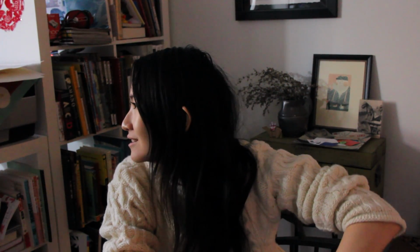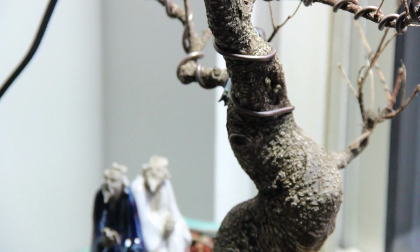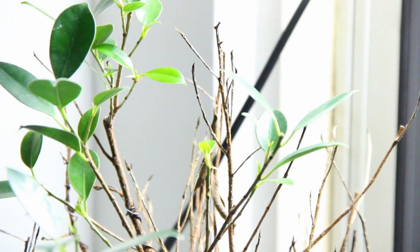And my dying bonsai tree, I got that light just for it. It's a full spectrum, like sunlight. Oh, like a grow light. Yeah, a grow light, because it was dying from the lack of sunlight during the winter time. So now I'm trying to nurse it back to health.